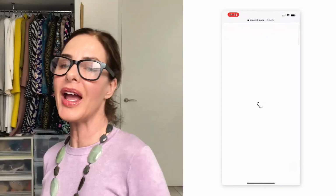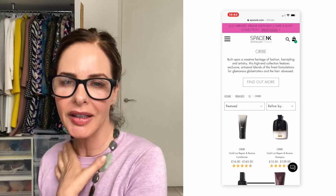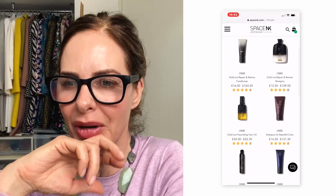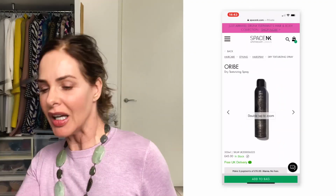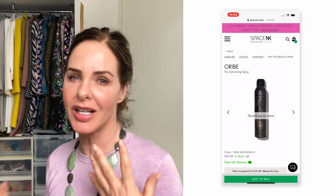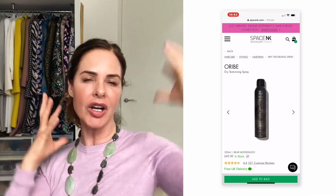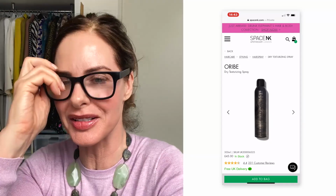Sam McKnight and Orbe I use equally for my hair. And the shampoos are lovely, but they're really, really expensive. But I like 3 things here. I like the dry texturizing spray. So if you have flat hair, which does nothing, you put your hair upside down, you put some of this in it, and then you kind of do this with your hair, and you'll just get huge hair. You can get huge hair with this. It's great.